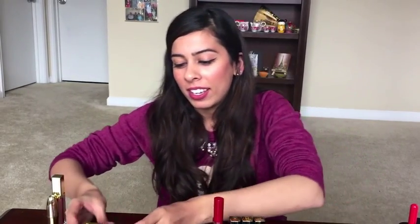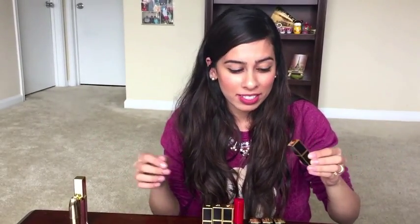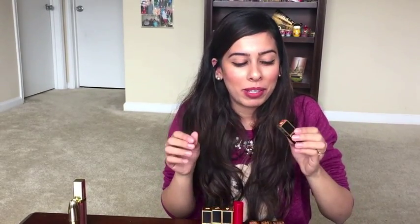So now I'm going to move on to Nordstrom stuff. I have Chanel, I have Armani, and I have the new Tom Ford Lip and Boy Collection lipsticks. Aren't these so adorable? They're so tiny. These are my first Tom Ford lipsticks. I'm not going to spend $50 on lipsticks. I think that's scary, but maybe I will.